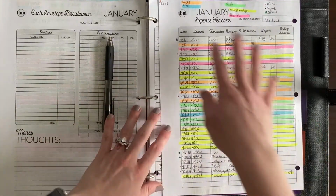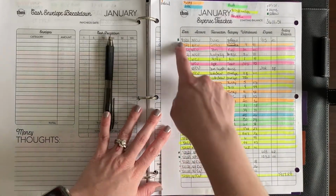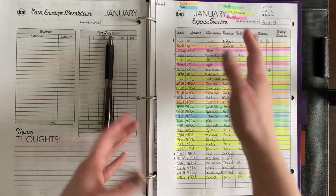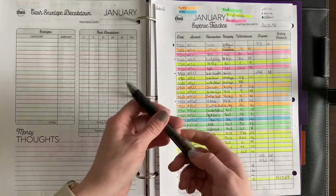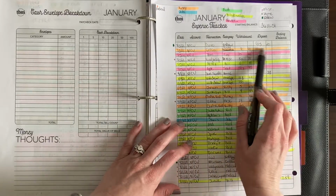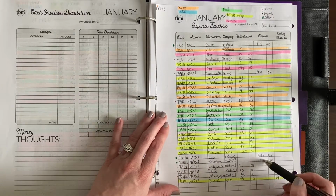So you'll see I have these color-coded. I have little symbols, color-coded symbols out to the side because I ran out of highlighters. And, you know, there's only so many colors that come in a pack, so we have to just get creative here. So if we look right here, I have my inflows that I'm tracking. So they're right here. So this is all the times that money inflowed into my account.